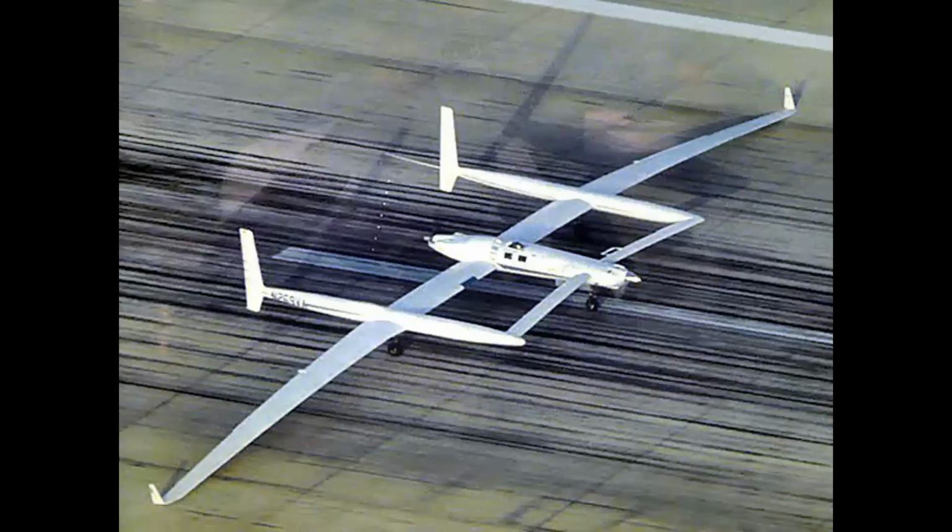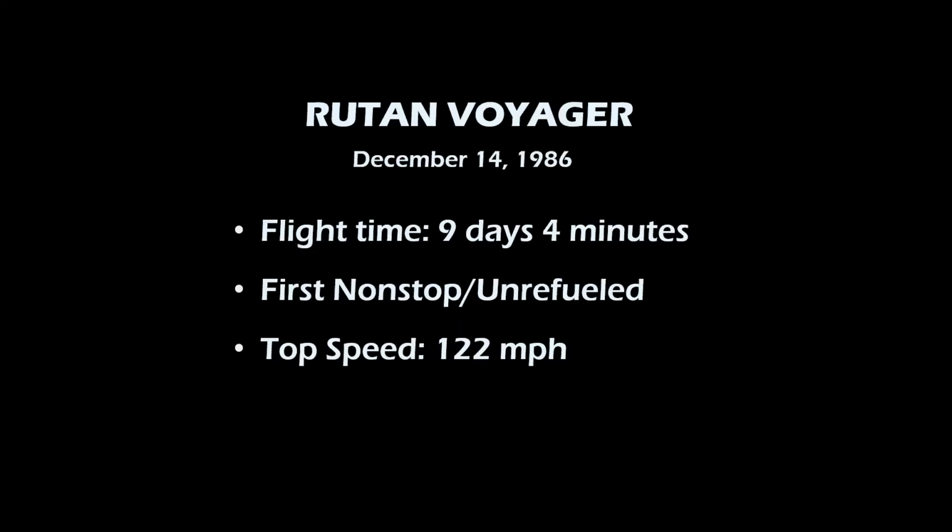Here we have the airplane that made the first round the world nonstop unrefueled flight in history in 1986, the Rutan Voyager. We see it here on takeoff from Edwards Air Force Base, runway 04. You notice the wings are drooping from the weight of the fuel. And during the takeoff roll, those winglets were actually scraped right off the end of the wing, but the airplane became airborne. And it left December 14th, 1986 from Edwards.